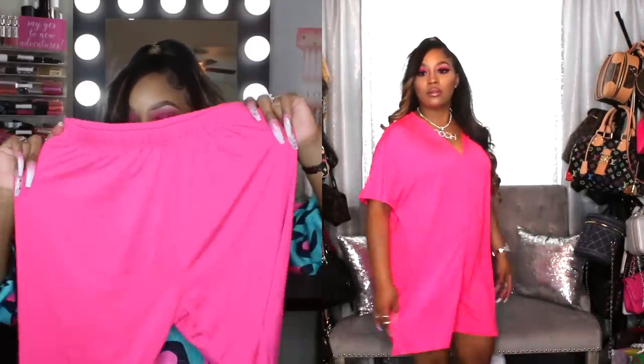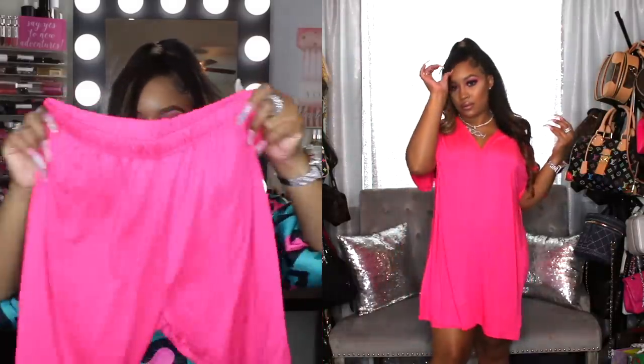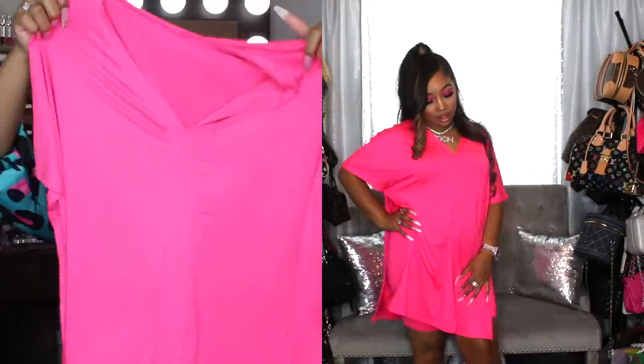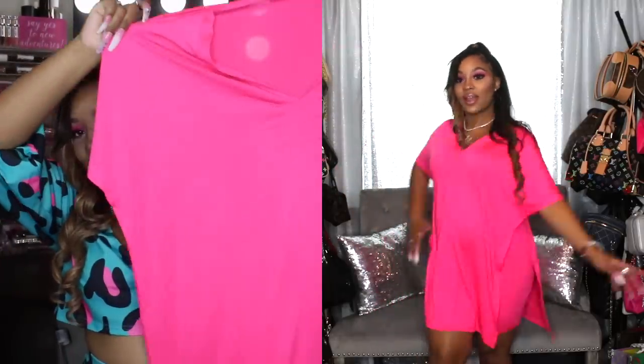But these are the biker shorts. They are really stretchy and they will fit nicely over my stomach. But then this is the top. That's the only thing about a lot of these sets lately, with the biker shorts, the shirts are huge, and then the biker shorts, the medium is normal, I could fit it. But this is like a large or extra large. Look at how big this shirt is.